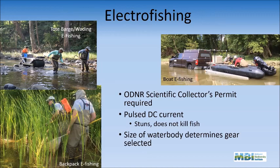As you can see, the size of the water body determines the gear. The backpack electrofisher is generally for small streams, the tote barge for moderate size streams, and so long as we don't submerge the truck, the boat is for large rivers.